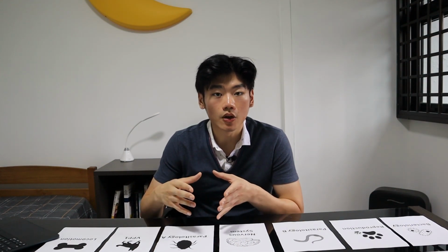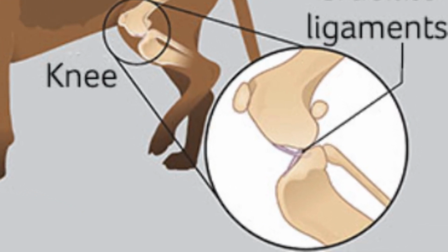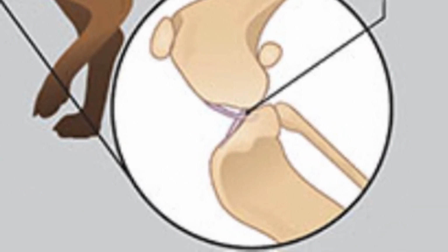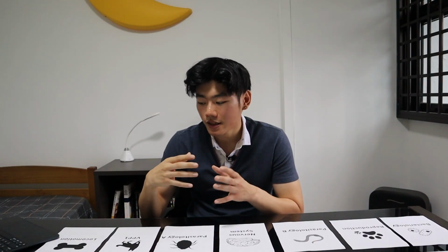We had a particular case study where we learned about what happens when an animal experiences a cruciate ligament rupture, as well as the surgical procedure that is used to treat it, which I thought was really fun. Other case studies were pretty fun as well, but other than that, this subject sadly didn't leave much of an impression on me, so I would rate it a C grade.